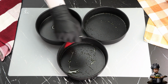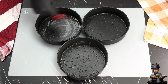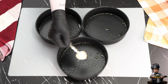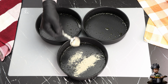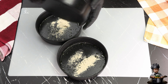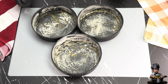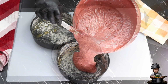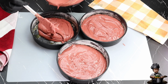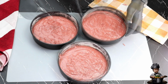This recipe makes a generous portion, so I'm using 3 8-inch baking pans. I'll spray them with vegetable oil and dust them lightly with flour to prevent sticking. Then, I'll evenly divide the batter among the pans and bake them at 330 degrees Fahrenheit for about 45 to 50 minutes.